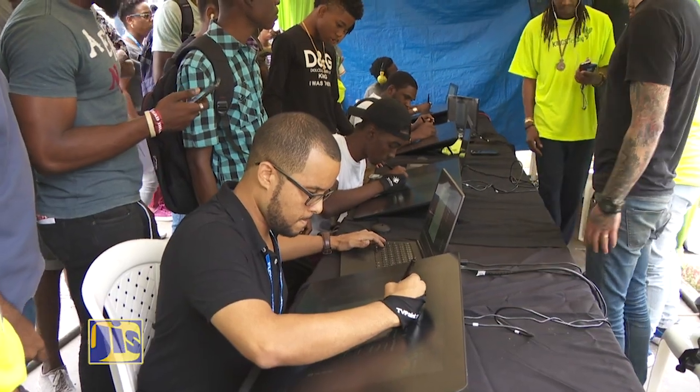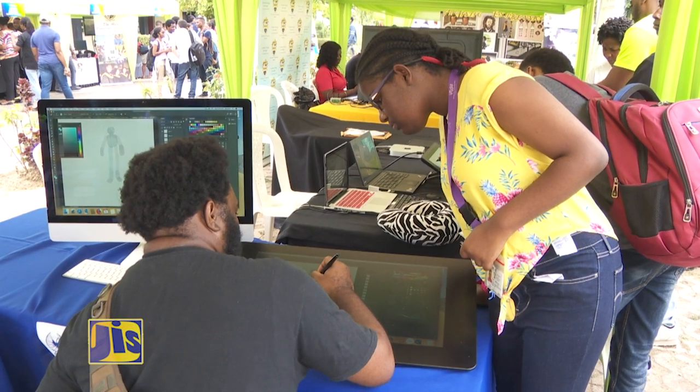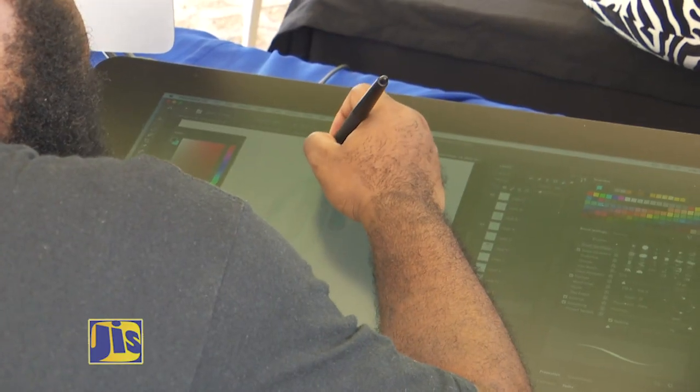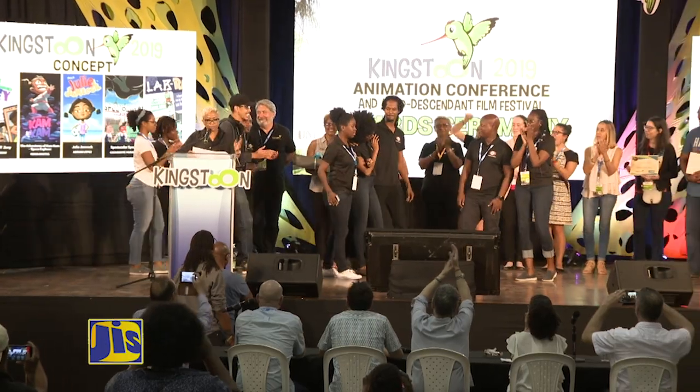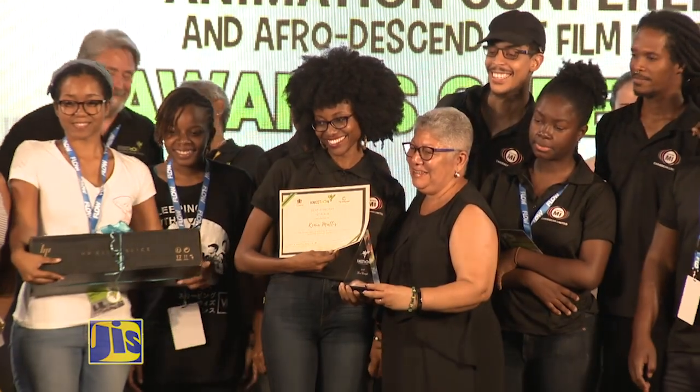And the ongoing Youth Employment in Digital and Animation Industries, YEDI, program will be funded to the tune of $986 million. Anticipated targets include the 4th staging of the Kingston 4 Animation Festival in 2021 and the execution of an apprenticeship program for 80 animators.